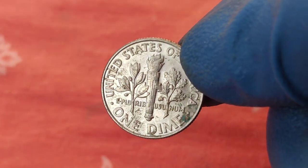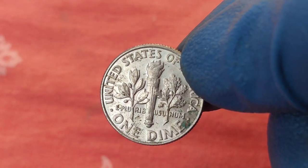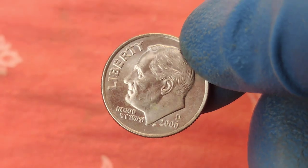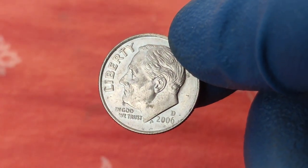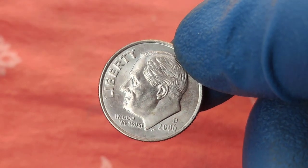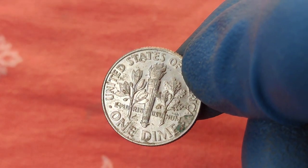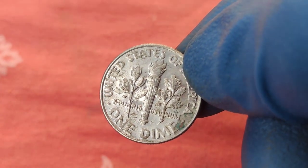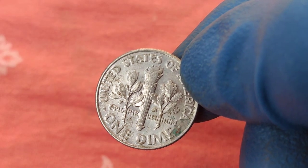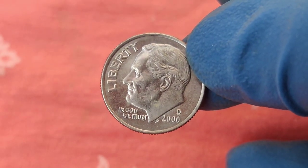Collectors immediately fall in love with the unique features of this 2006 D dime. The reverse side, normally uniform and mundane, transforms under the influence of these green spots into a work of art, almost painterly in its randomness, yet perfectly composed by nature. The Denver Mint mark sits proudly, asserting origin and authenticity, anchoring this otherwise extraordinary anomaly in the history of American coinage. This is not a dime you find in a cash register. It's a dime that makes people stop, stare, and realize the treasure they've just discovered.